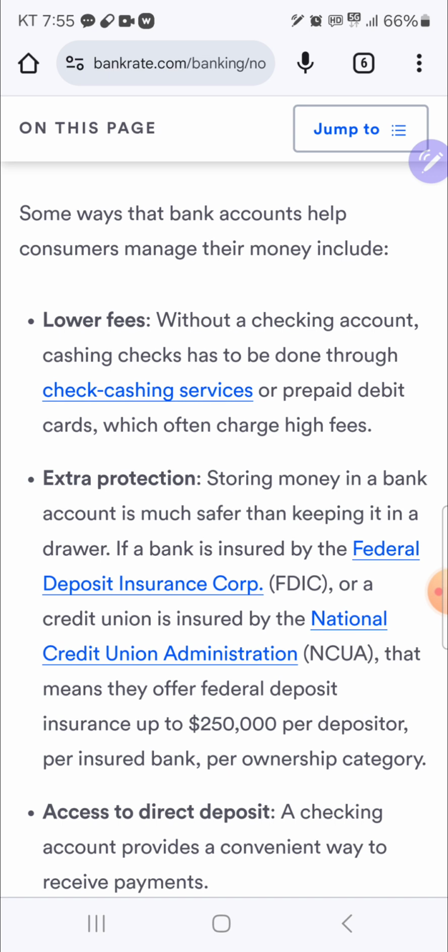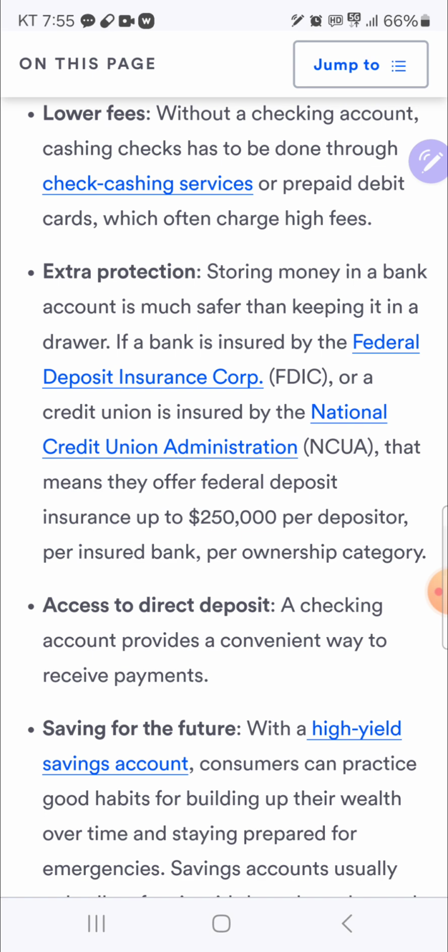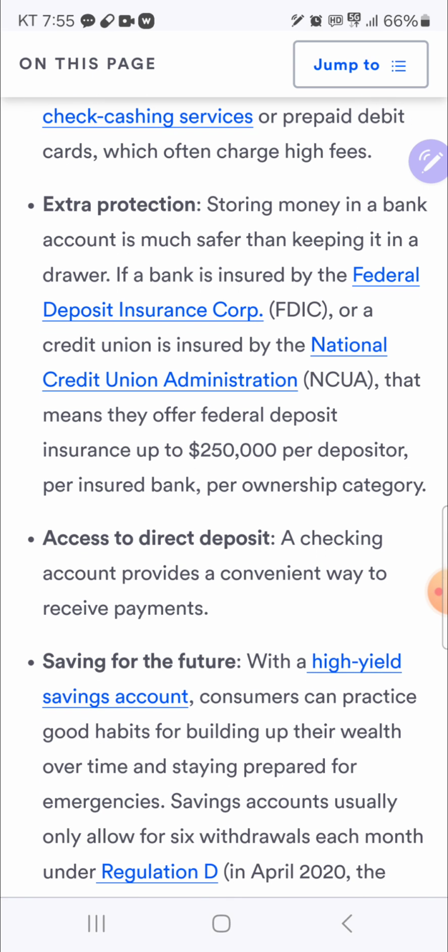Lower fees. Without a checking account, cashing checks has to be done through check cashing services or prepaid debit cards, which often charge high fees. Extra protection. Storing money in a bank account is much safer than keeping it in a drawer. If a bank is insured by the Federal Deposit Insurance Corps (FDIC), or a credit union is insured by the National Credit Union Administration (NCUA), that means they offer federal deposit insurance up to $250,000 per depositor, per insured bank, per ownership category.